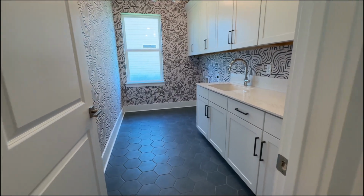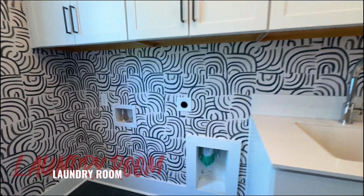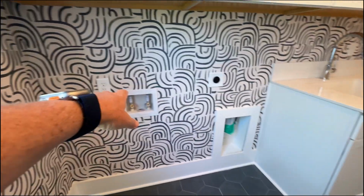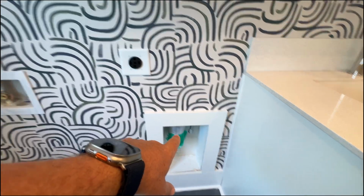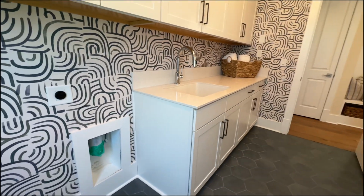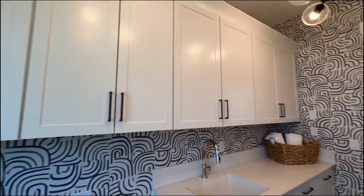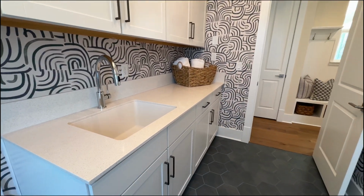And then here's the laundry room. It doesn't actually have a laundry machine in it, but here it is. You've got your washer hookup over here. The dryer hookup is nice. It has gas and it has electric, so whichever one you prefer is what you would have. And then of course it's got all these cabinets up above, some below, and a nice sink and countertop.